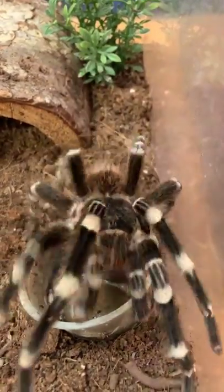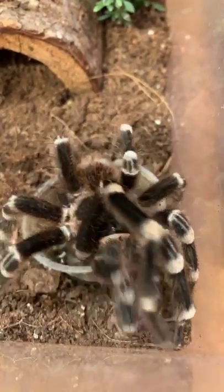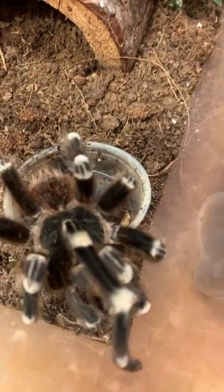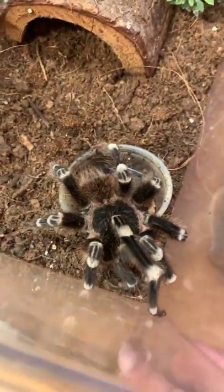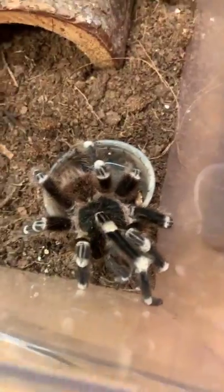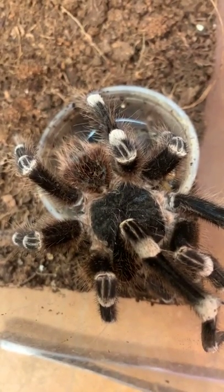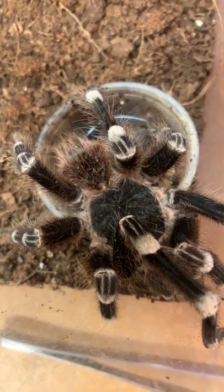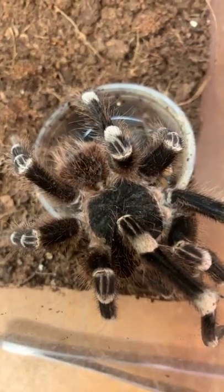So sometimes he's very chill, but he is waiting and waiting and waiting for a female to mate with. And he might actually right now try to climb out because he knows that he needs to go walk around to find a female. So I talked about how the females do not leave their burrows very often, but the males are always wandering around, especially when they become mature and are ready to mate. They're going to go wander around and try to find a female to mate with.